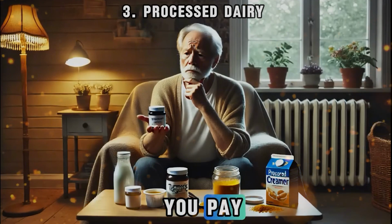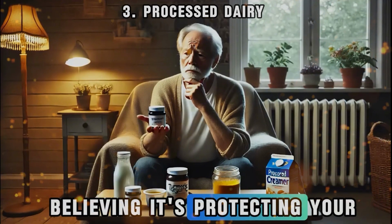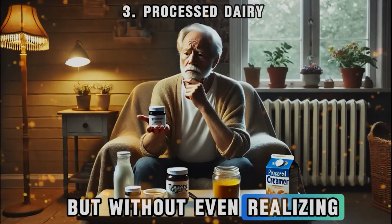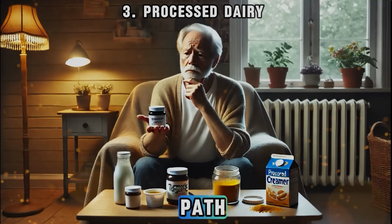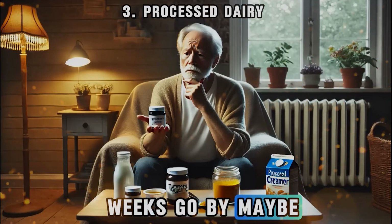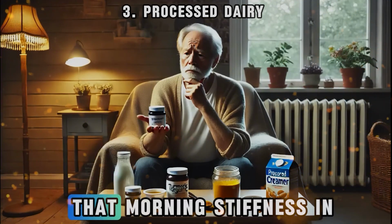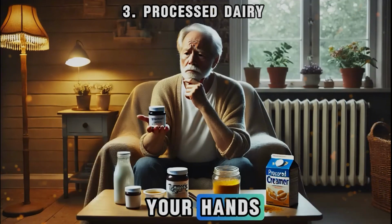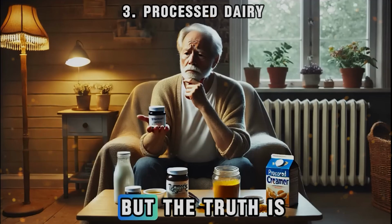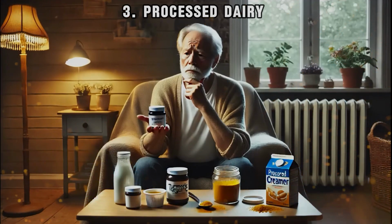And here's the price you pay. You may take turmeric religiously every day, believing it's protecting your heart, your joints, your memory. But without even realizing it, you're blocking its healing path with every processed dairy product you mix it with. Weeks go by, maybe months, and you still feel that nagging pain in your knees, that morning stiffness in your hands. You may wonder if turmeric was ever worth trying in the first place, but the truth is, it's not turmeric that failed you, it's what you paired it with.